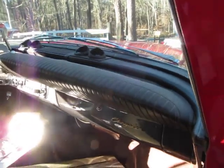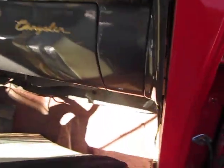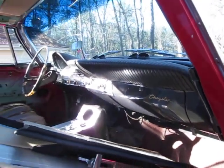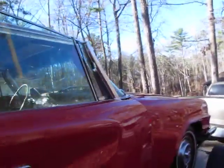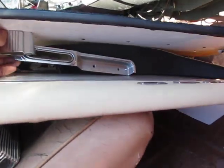Dash pad actually looks like it's in really good shape. Looks like it would just be reconditioned. The dash looks like it was also painted, and it looks very nice. So a couple $1,000s at the upholstery shop. You've already got the door panels, which is great. And of course, in these door panels also, they already have the handles here for opening and closing the doors.